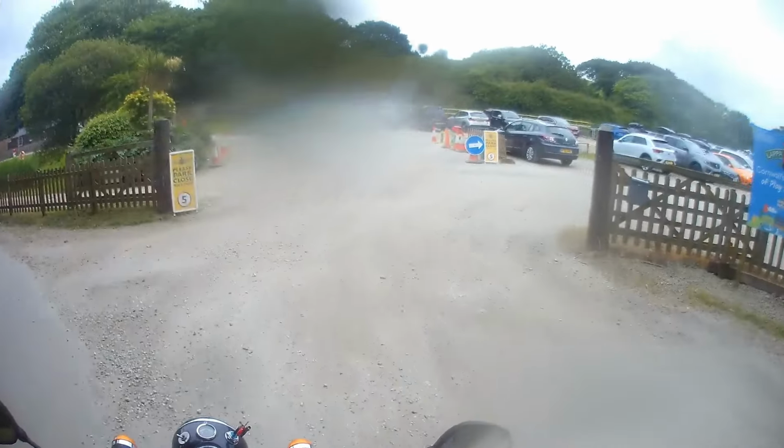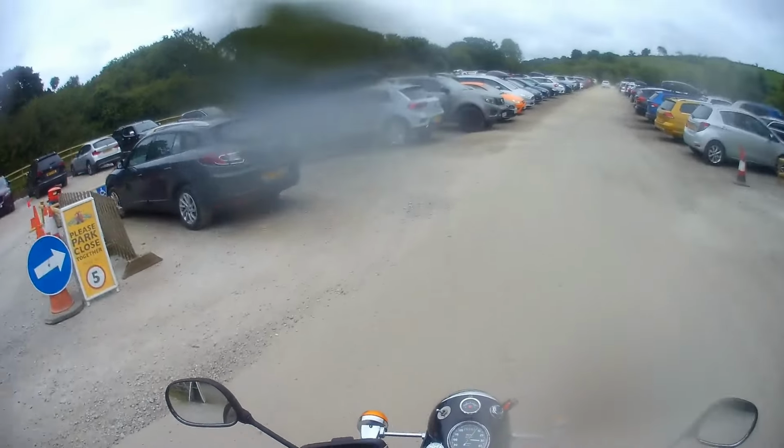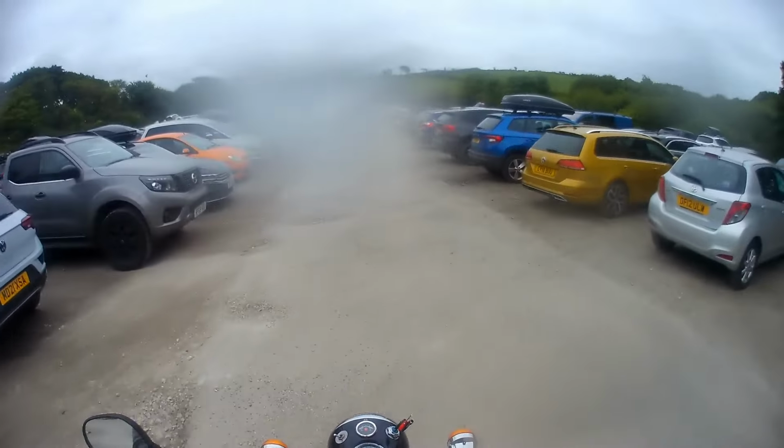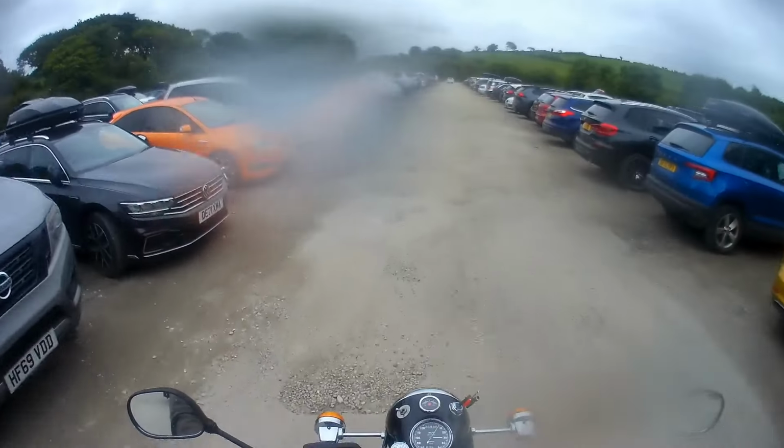A little bit of rain as we find another railway, the Lappa Valley Railway. But sadly it's more of a theme park for kids, and they wanted something like £17 just to get in. And guess what? We didn't go in.